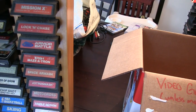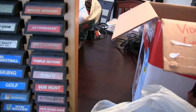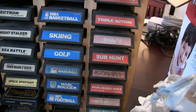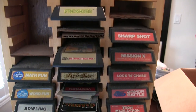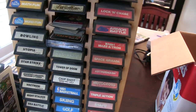The typical stuff, Lock and Chase, Sharp Shot. I don't think I have Sharp Shot. Sub Hunt, Tron's Deadly Discs. Doesn't Space Spartans? I don't think I have that one. If anybody sees anything that's uncommon here, let me know. I don't know a whole lot about the ColecoVision. Chip Shot, Tower of Doom.